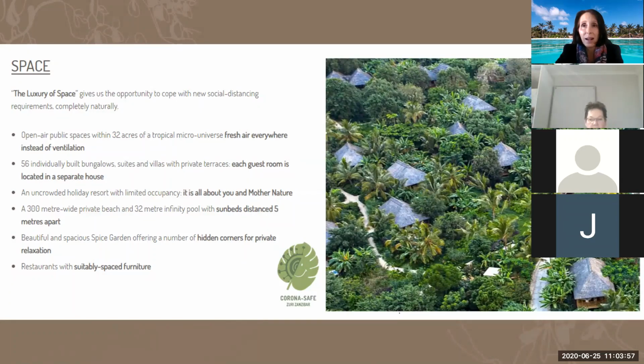We've been extremely lucky in terms of having a lot of space around us. The whole principle of Zuri Zanzibar has always been a lifestyle resort, an uncrowded holiday, and we've always had the luxury of space. Zuri Zanzibar is located on a total of 32 acres. All the individually built bungalow suites and villas are in their own separate houses. You can see it very nicely on the right-hand side, that you really have a lot of space in between. So by default, you've got good natural social distancing.